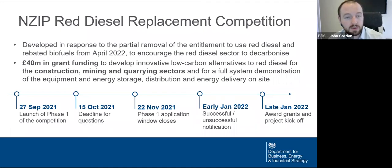So just reading this off. It's developed in response to the partial removal of the entitlement to use red diesel and rebated biofuel from April 2022, so that's in a few months. And there's £40 million of grant funding available to develop low carbon alternatives to red diesel in those sectors. And below is a timeline of that as well.